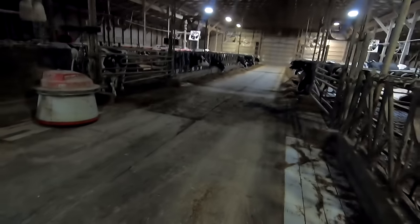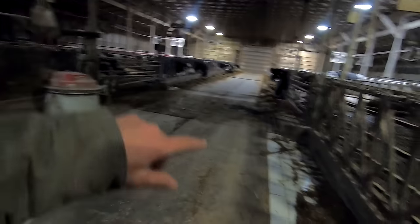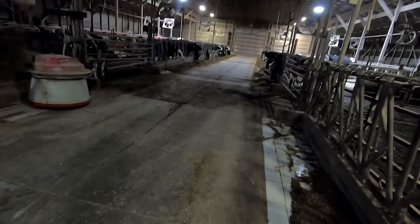Main reason we're doing it is so that we're done crossing the middle of the barn earlier in the morning. So that way when we wanna run feed out, we're not waiting on the milkers to get done and get this area scraped up so we can drive through with the mixer.